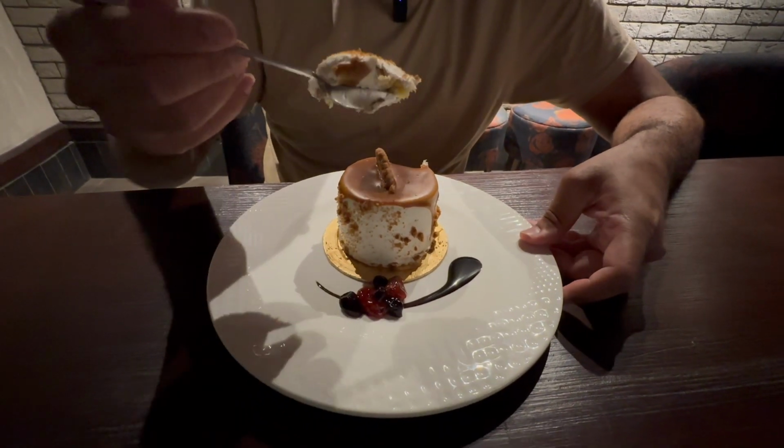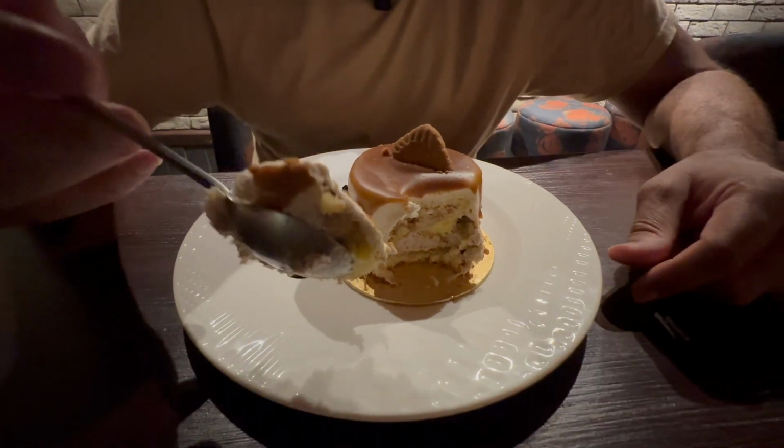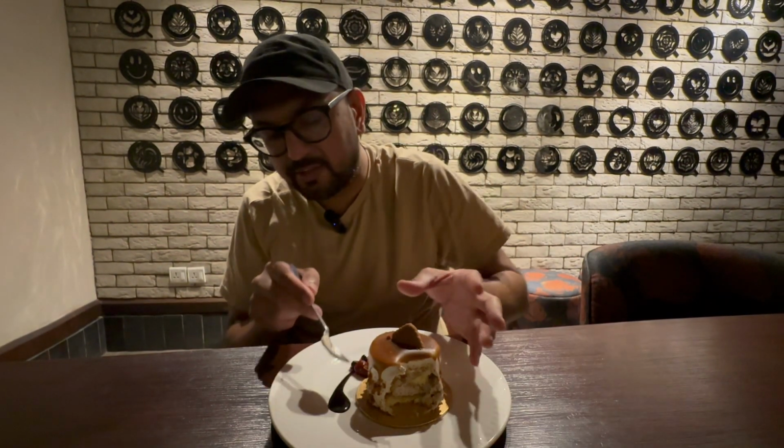All right, and let me show you how the inside is. Let's take this bite and let's see how it is. Mm. It has the lotus. I feel like it is just for the presentation and the decoration.